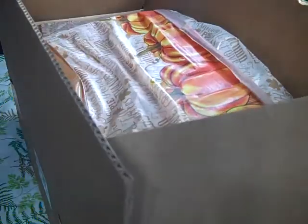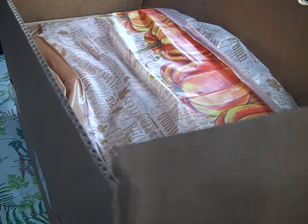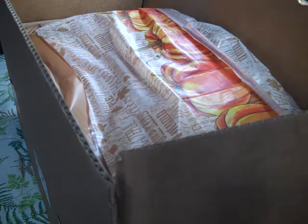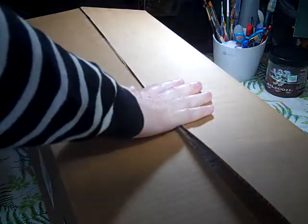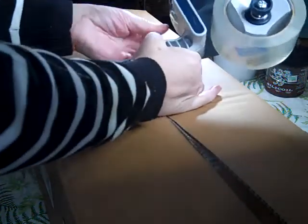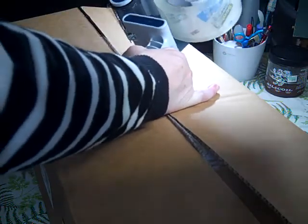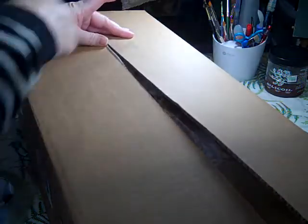Let me grab my tape. And it was right here next to me, ladies, and I walked over to my tape drawer. I was more prepared than I realized. Okay, let me get a little piece of hold-this-in-place tape.